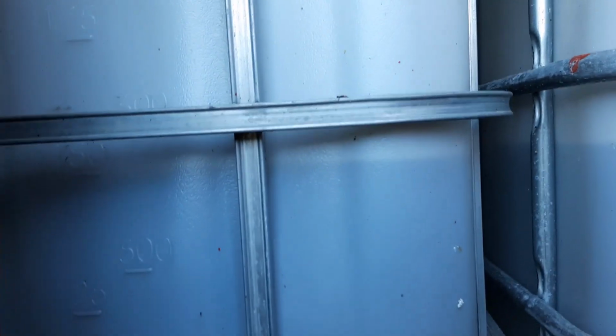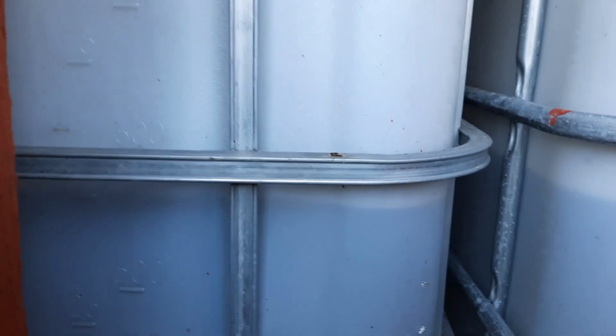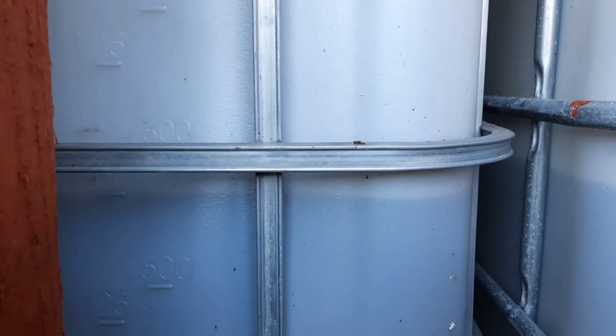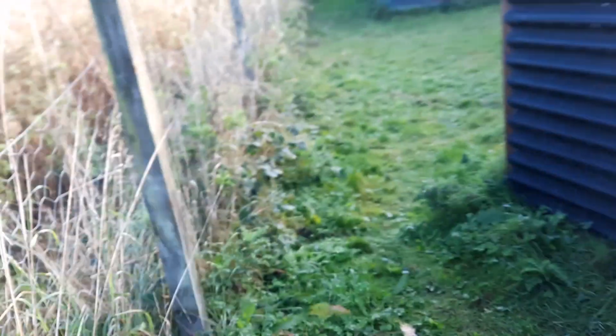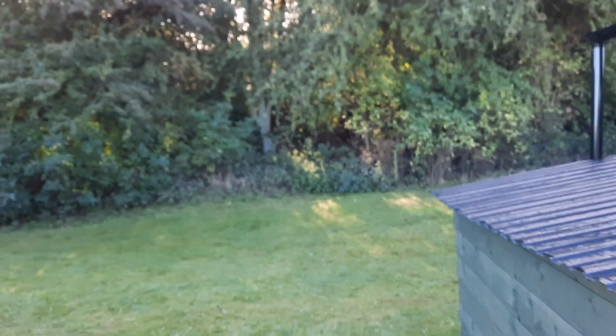Well, just a quick check of the tanks. We're at about 575-ish. Heading towards the 600 litre mark, that's good. So we've had another 50 to 75 litres in those tanks. Well over half full now. Excellent news. So, right, chickens are happy. Water, I'm happy. I just need to close everything up and that'll be it.